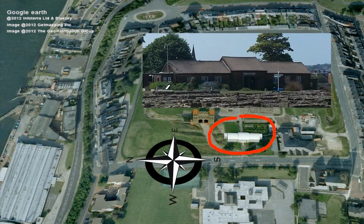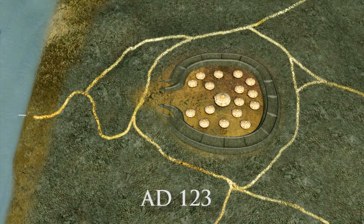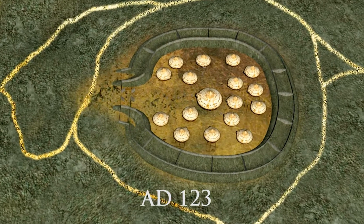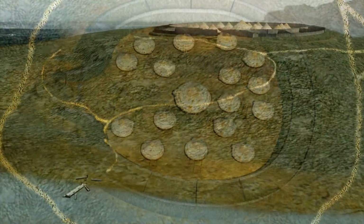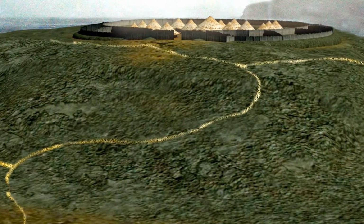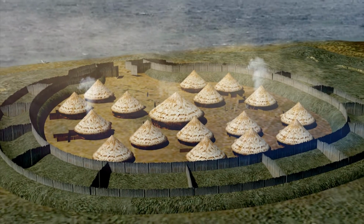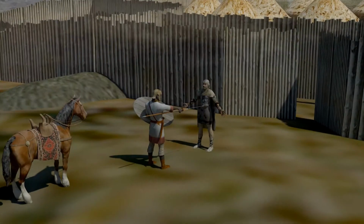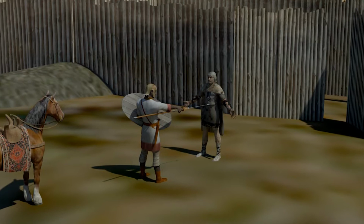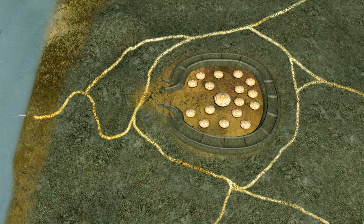Now let's head back to AD 123. Prior to Emperor Hadrian's orders for a series of forts to be built, this piece of land was, in all probability, the site of a Brigantian fishing settlement. Even so, the Romans wouldn't have thought twice about evicting the inhabitants from their ancestral homes or lands, and death would be swift if they resisted.